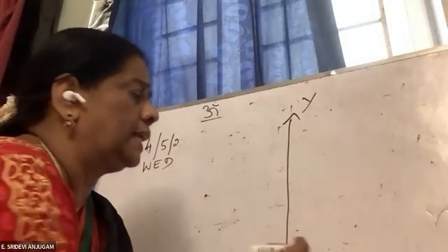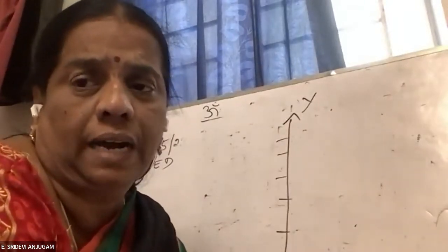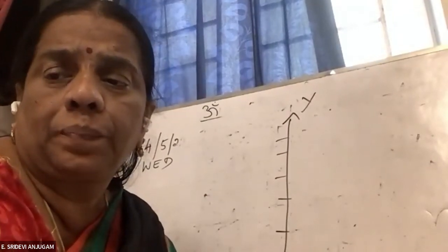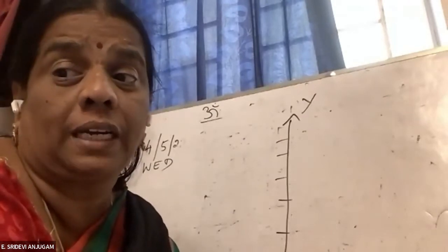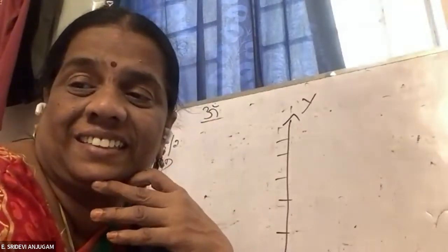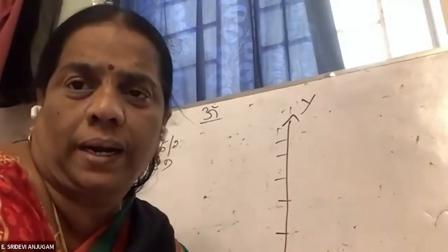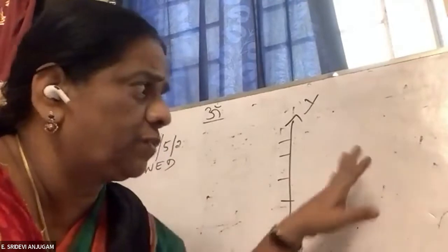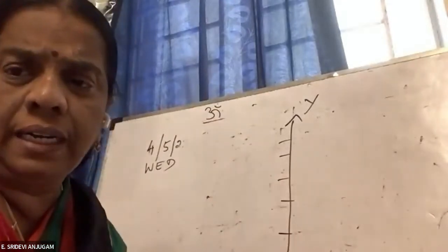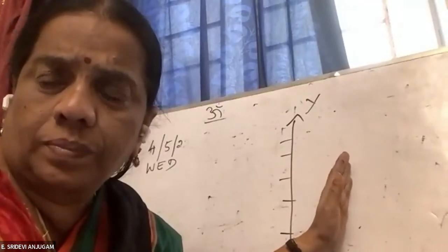And then for 8th standard, plotting the points. How will you start the class with the graph? First coordinate is the x-axis and the second coordinate is the y-axis. Before that, we have to introduce quadrants. Are quadrants clockwise or anti-clockwise? Anti-clockwise. This is the first quadrant, then second, third and fourth. What will come in the first quadrant? X-axis positive.